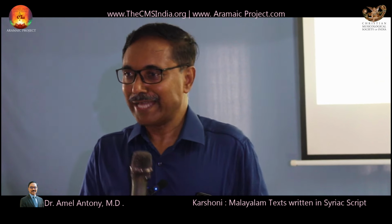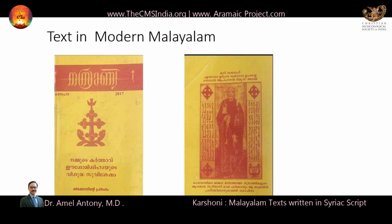So in order to practice this, I thought of rendering modern Malayalam into Karshon. To help me out, Kunamakal Thoma Kathanar had done a translation of the Gospel of Marcos from the original Peshitta. So it was available with me. So I started doing this Gospel, and by the grace of Allah, I could complete this project within around 6 months. And so that is the reason why I am here.